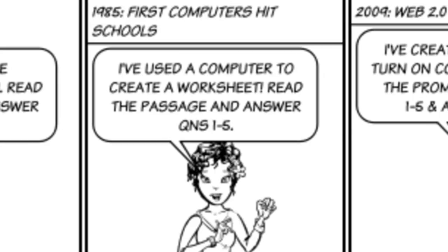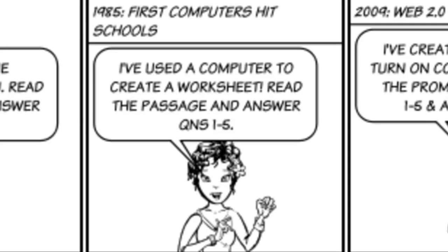1985, first computers hit schools. I've used a computer to create a worksheet. Read the passage and answer questions 1 through 5.